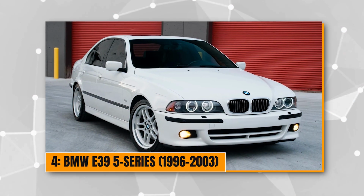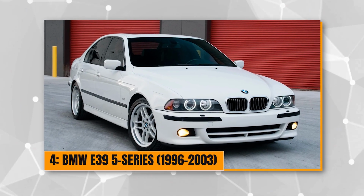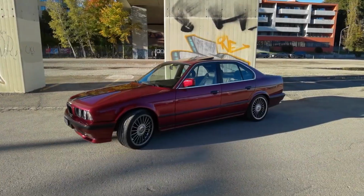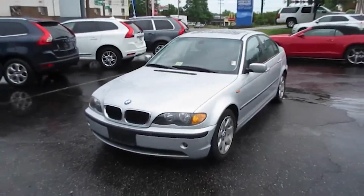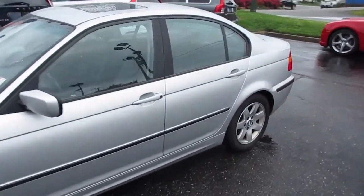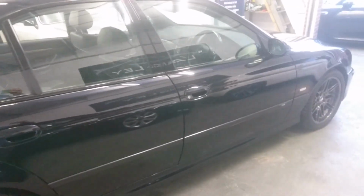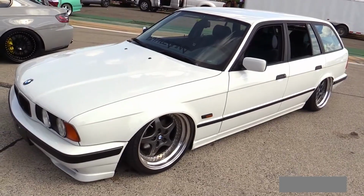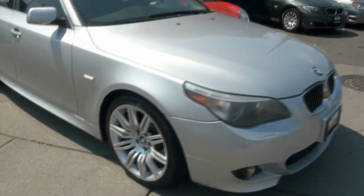Number 4, BMW E39, 5 Series, 1996 to 2003. The BMW E39 5 Series represents the last hurrah of old-school BMW engineering before cost-cutting and electronic complexity took over. Car enthusiasts call it the quintessential BMW, and Consumer Reports gave the 2001 530i the highest car rating they had ever awarded, declaring it the best car they'd ever reviewed to that date.